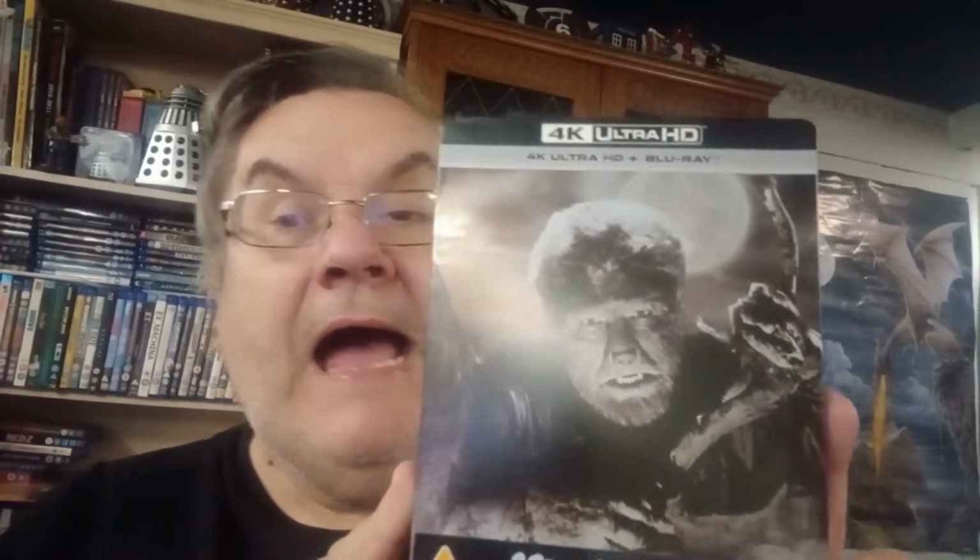There's a few bits and pieces I have here. I'll just briefly go through how I got hold of these. This is one I picked up from Zavvi last week. It was down to $12.99. I think it was originally $24.99, $29.99. It's the 4K and Blu-ray edition of the classic Universal horror film, The Wolfman.